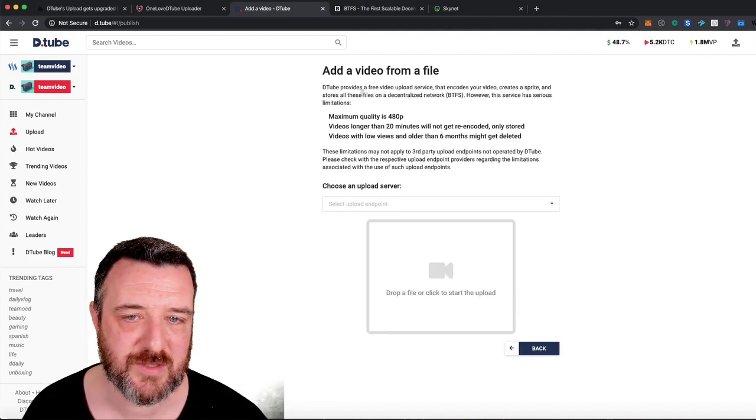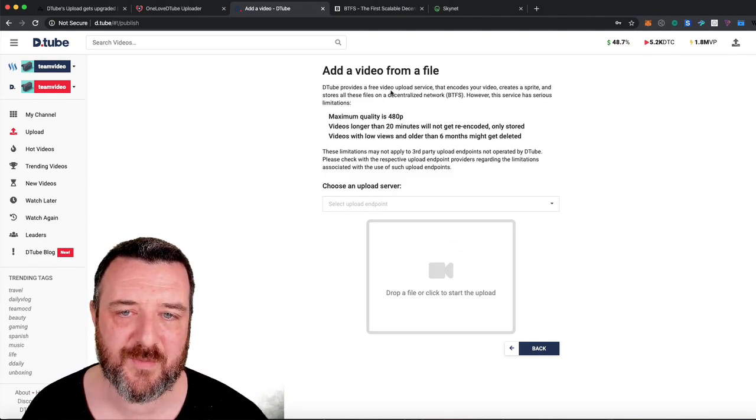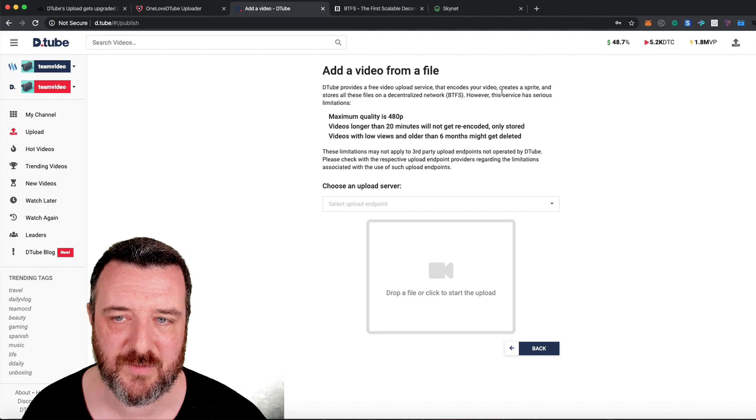Presume that's just going to give us the upload thing that we used to get before. dtube provides a free video upload service which encodes your video, creates a sprite, and stores all these files on a decentralized network, BTFS. However, this has serious limitations.